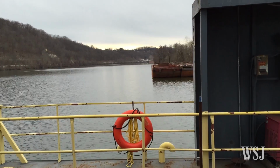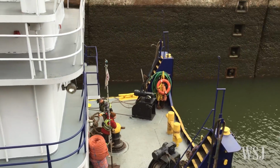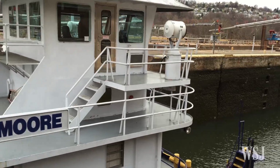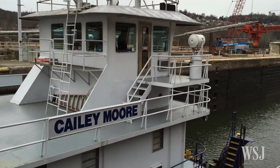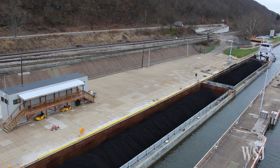That leaves policymakers with a dilemma. America's river infrastructure is old and badly in need of repair, but here in coal country, where most of the oldest locks and dams are, the main thing that's shipped by river, coal, is disappearing. So river logistics companies are diversifying into other cargoes.